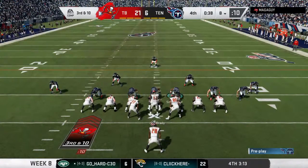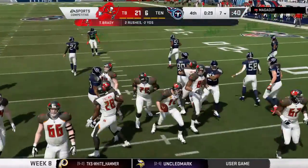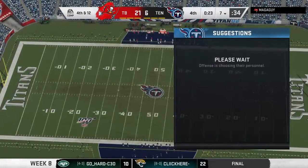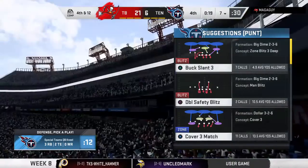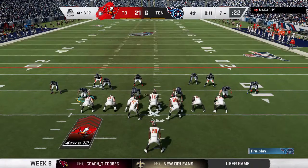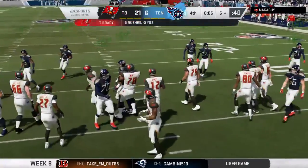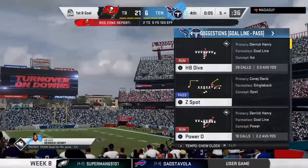3rd down. Double time. And they will take a knee here. And on 4th down, they come up and take the knee. It's a turnover on downs.